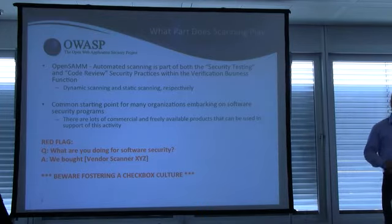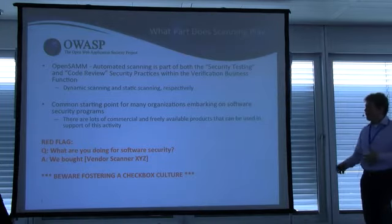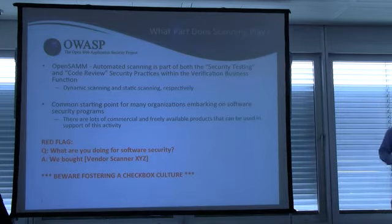I said, good. I'm sure you had some fun playing golf with the sales rep, and now you've got the scanner, but what are you actually doing with the scanner, right? How often have you run it? What percentage of the applications are you running against, and are you running it in a way that you're actually getting results back that make sense?